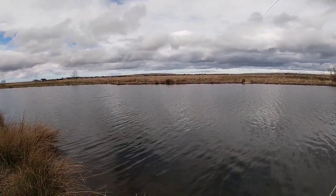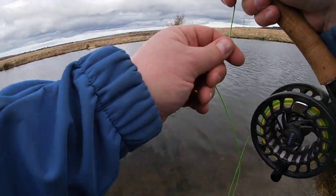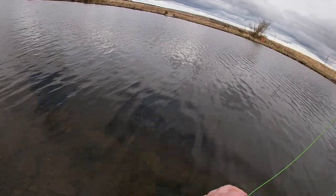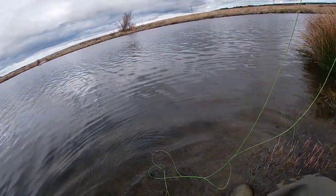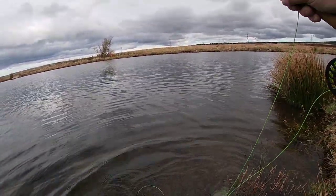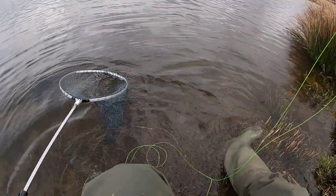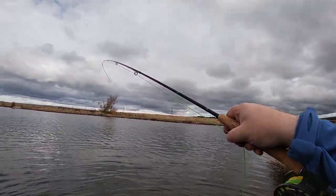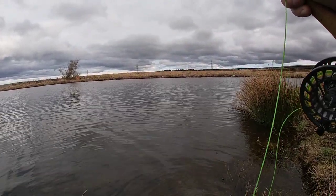Spunky little fish, these. See, that wind's dying off now, so I'm hoping that we're going to start looking up a bit more. Right, let's see. Where are you? Let's see if I can sit down. Maybe if I can sit down. Right, that's me parked my bum. Yeah, it's on the suspender owl.